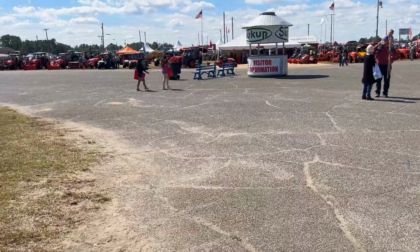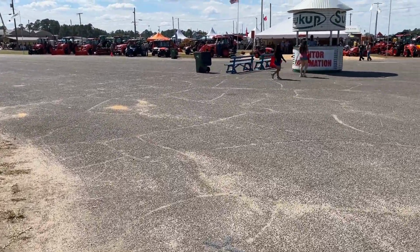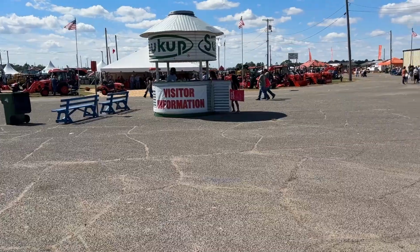And over here they got the big Kubota booth. Big large Kubota booth. So we'll kind of walk around the edge of it, but we've got pretty good presence here at the expo.